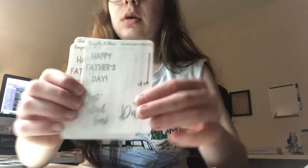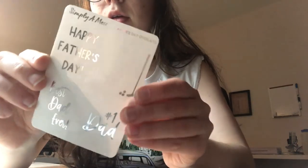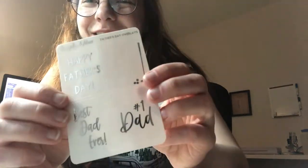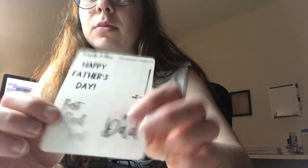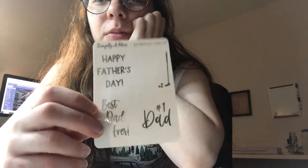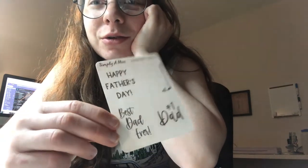And I also put up these foiled Father's Day overlays, and they're also at the discount. That was just for fun because I made them and I thought they'd go well if you're picking up the Father's Day kit. You can pick your foil color and use them for Father's Day or any sort of dad thing. We even have the golf club and golf balls here. You can use them another time, except maybe the Father's Day box. You can use number one dad and best dad ever for any dad in your life. Just wanted to show you that.